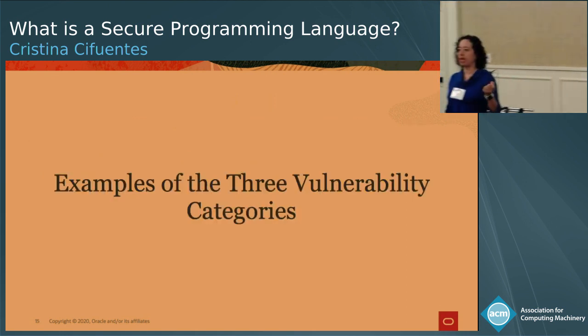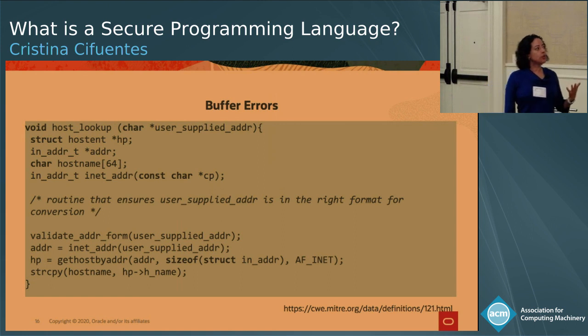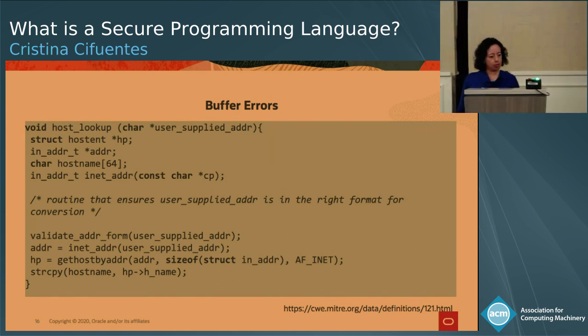So let us look at a few examples of these vulnerabilities just so that we're all on the same page. I'm going to start with buffer errors. The idea here is to look at different pieces of code to understand what types of issues are happening. In this function, host lookup, we have a statically allocated array, host name, that holds a name. It's a character array of 64 characters. This routine takes a supplied name and just copies it through the string copy routine onto that buffer.